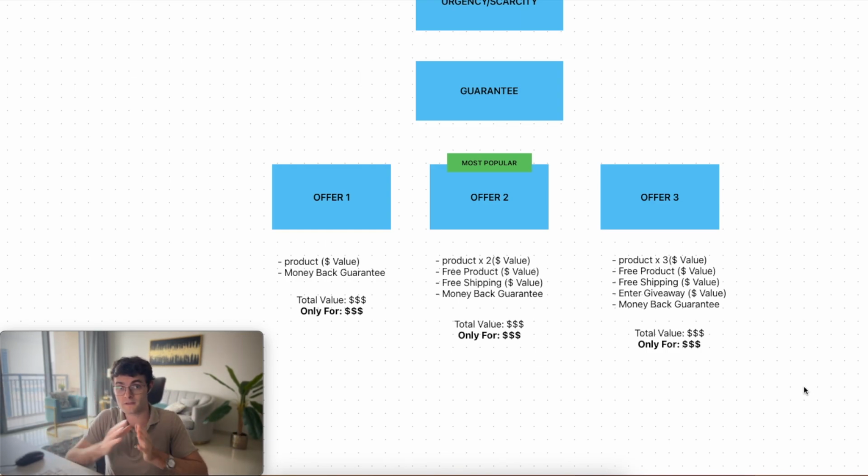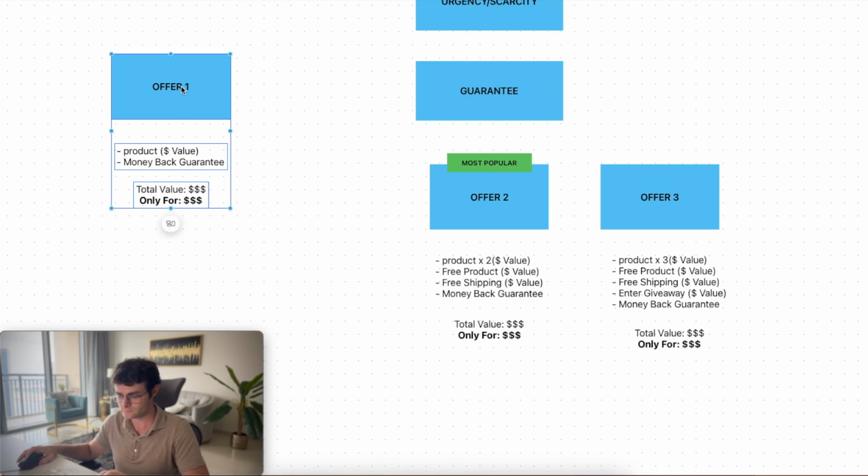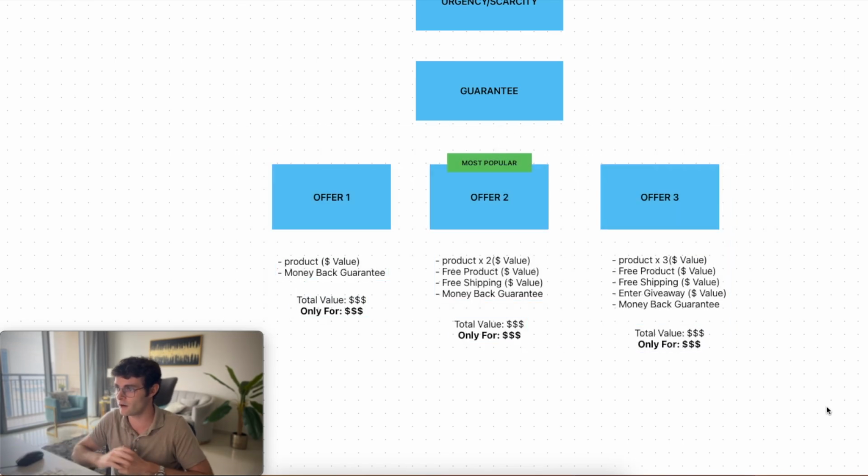The second reason why this works really well is because by implementing the strategy with the value stack and the way that you position your offer, you're going to increase conversion rate automatically. So I can guarantee you that if you tested just this offer singularly, even if it maybe had a small discount or whatever, compared to that, if you test this tiered offer, the tier offer is going to work better, and it's going to increase your economics of the business. When I say economics, I mean your average order value and your conversion rate.